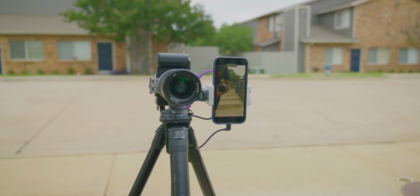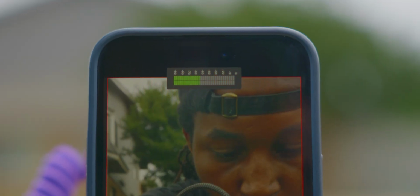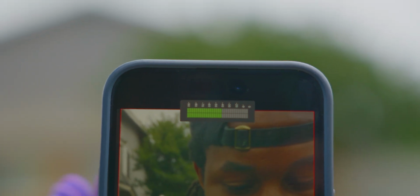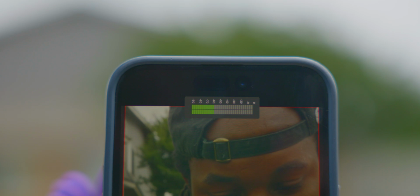Now there are 2 more features that I really do like about using this for content creation, but also on professional gigs. Those 2 things come down to audio. I really like the audio meters that you get within the Axoon app. They make it very big and very visual for you to see so that you can dial in your audio to exactly where you want it to be.